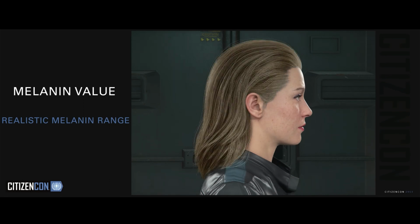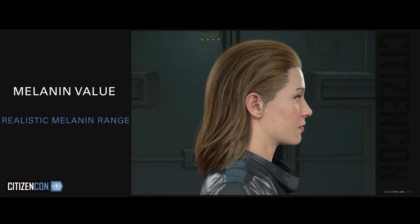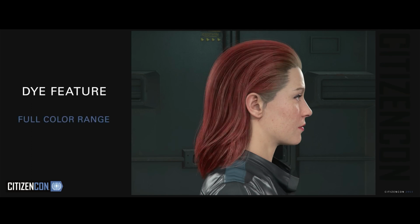You have the full range, so you can go for full white. These are melanin ranges, so realistic ranges. Fully white up to black. Obviously, you can go redhead as well. You also have the dye feature, where you can see all the things we talked about implemented. You can go a bit more wild on this.